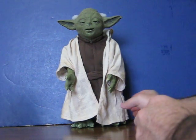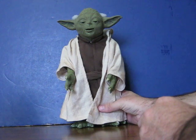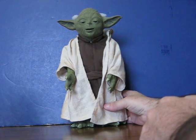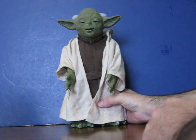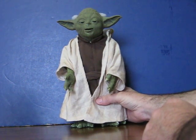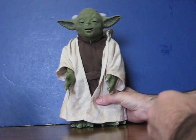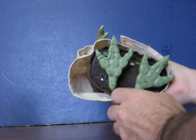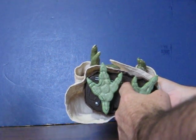He's got three different functions. One is fortune teller mode, like a magic 8-ball, like a talking magic 8-ball. Another is story mode, where he tells Star Wars stories. And then the third is trivia mode, to test your Star Wars knowledge.